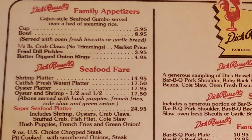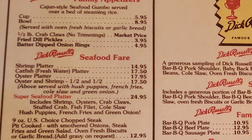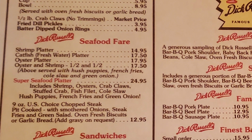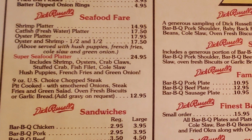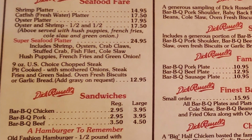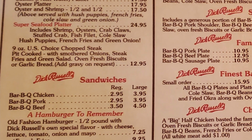So we start off with family appetizers. There's Cajun style seafood gumbo served over a bed of steaming rice. There's a half pound of crab claws, fried dill pickles, batter dipped onion rings, seafood fare with shrimp platter, catfish platter, oyster and shrimp, a super seafood platter. There's a 9-ounce U.S. choice chopped steak.